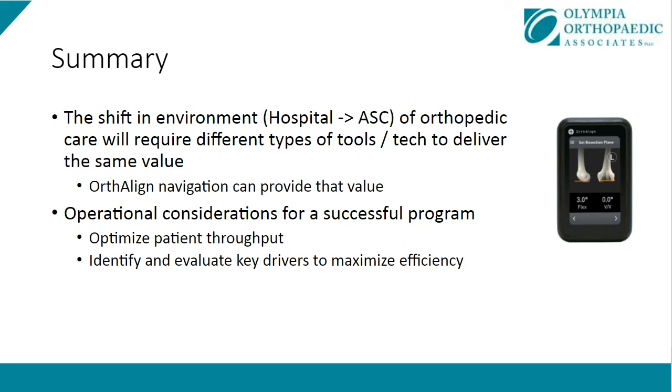And in my practice, Ortholine has offered that. It's a highly accurate tool. It's a fun tool to use. It's something that I do use in 100% of my cases now.